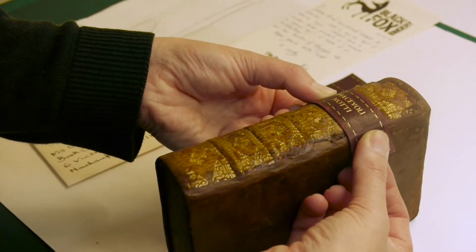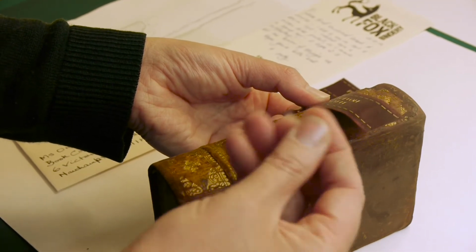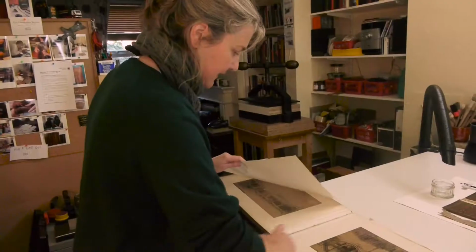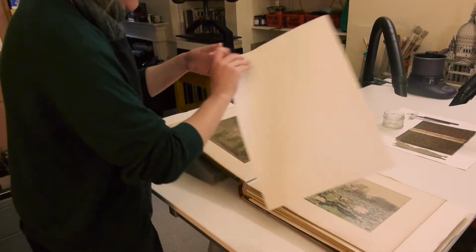The work I do is in two streams really. It's the practical conservation side, plus I do a lot of teaching as well. I get asked to deal with specific kind of curly conservation problems with leather, particularly acid decayed leather and other materials like photographs that are very reactive and very sensitive to acids.